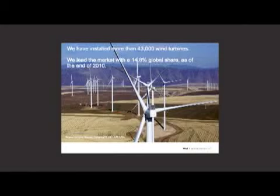We've installed about 43,000 wind turbines around the world, so that's the biggest operating fleet of any wind company. Right now, as you can see on the slide, we've got about a 15% market share globally. We're a growing company, but the market is growing even faster than we are as a lot of new companies come in, especially in China.